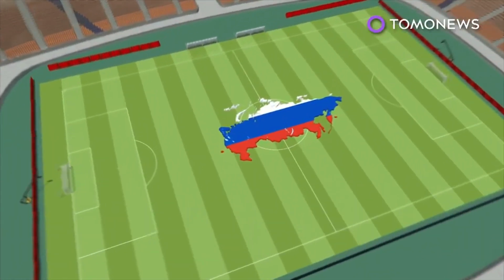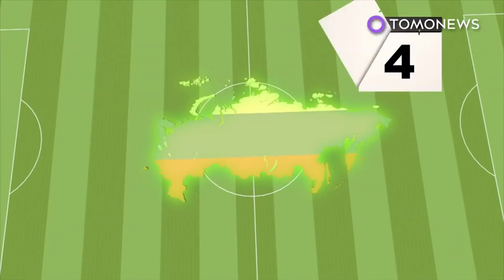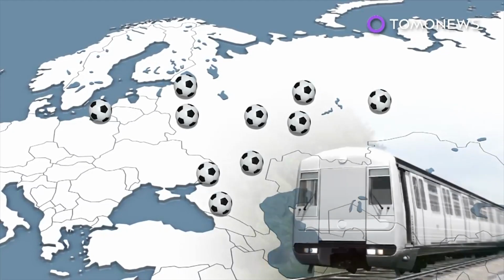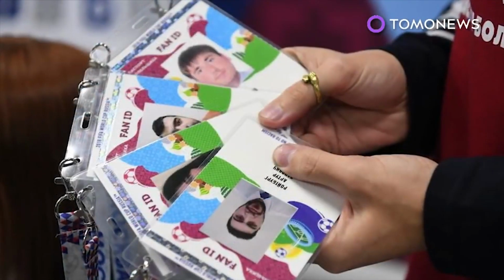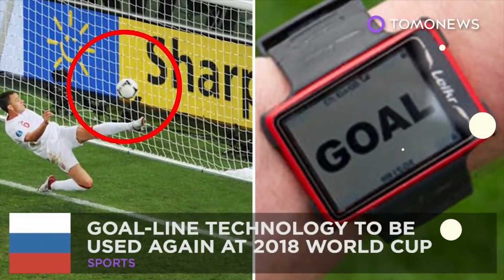The document allows visa-free entry to Russia for 10 days prior to the document holder's first match and 10 days after their last match. Fan ID and ticket holders will also be able to travel between cities for free using trains and other public transport. And reportedly, hundreds of thousands of tickets have already been sold. Goal.